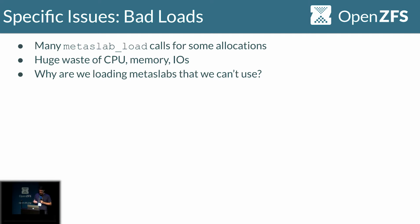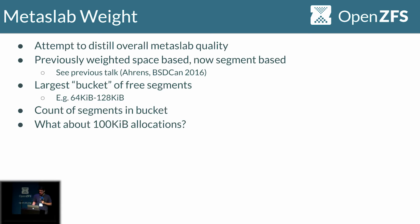And so we were wasting a huge amount of CPU to do this. We were loading all these Metaslabs, which take a lot of memory. I'll talk about that a little later. And we were spending a lot of IOs to read these space maps from disk. So why are we loading all these Metaslabs that we can't use? This is a huge waste of our time.